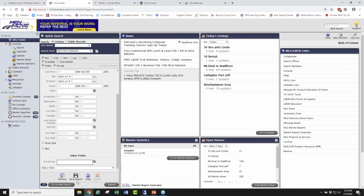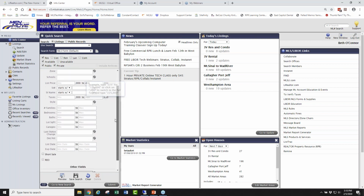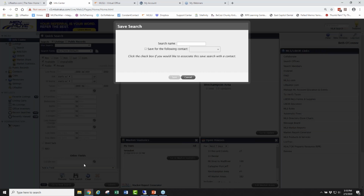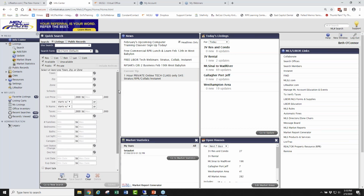Now, one thing I wanted to show you is how you could save this criteria that we've put in, meaning save the towns with that price, and so you don't ever have to type that again. So I'm going to click on Save Search, and I'm going to call it Levittown. Let's say our client's name is Jones, and save. So let me clear this and you'll see how I can use that.